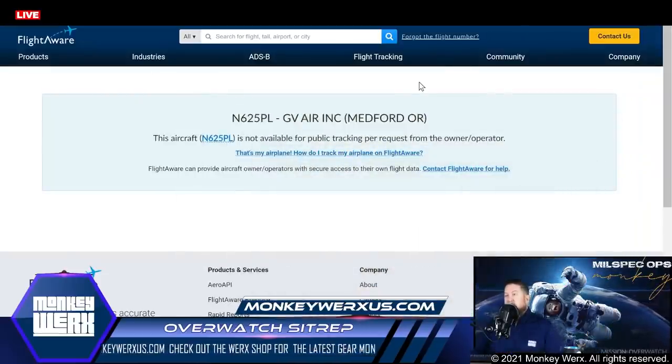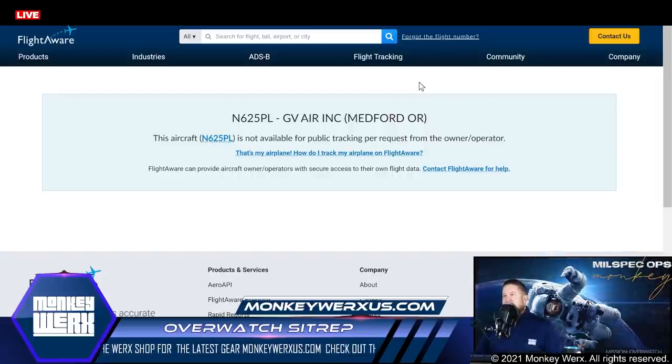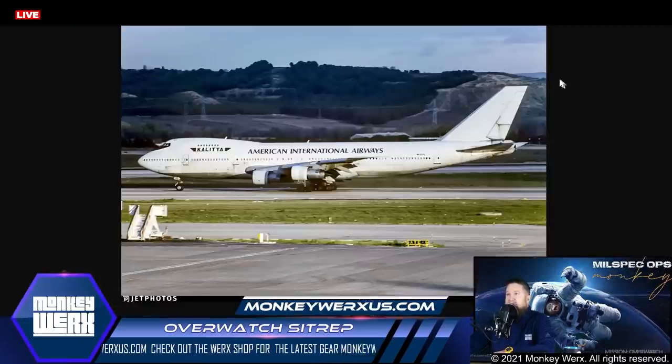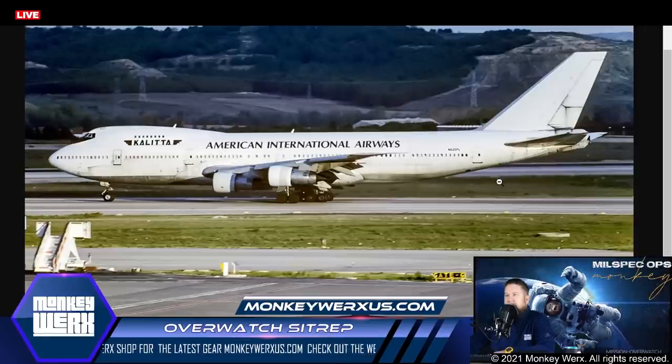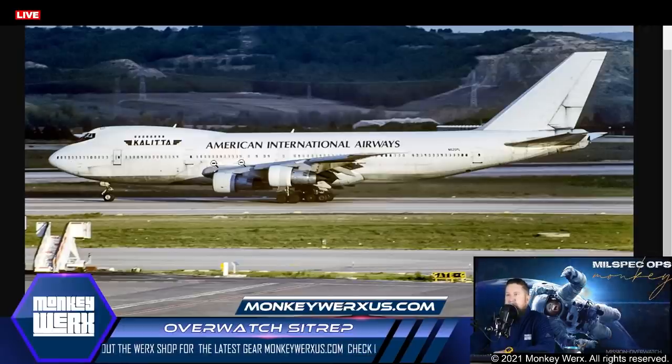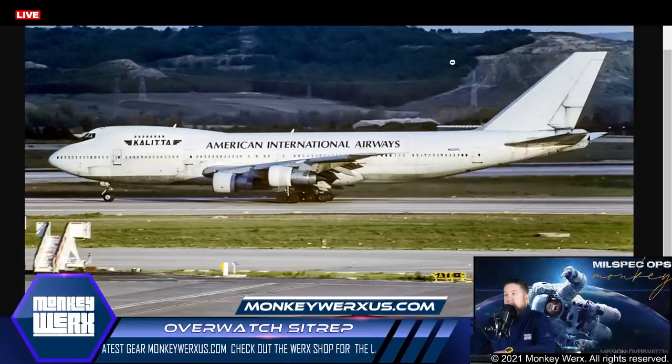But I went and pulled the tail number, which is N625PL, and it ties over to a GV Air Inc. However, this is where it got kind of interesting because as I looked at pictures of N625PL, it is a 747 operated by, guess it, Kalita Air. So that is the aircraft. Certainly not a Cessna, but certainly doesn't want to be seen. So these guys will carry a lot of troops, and they will carry a lot of cargo. So it just depends really what they're doing on their mission. But they clearly didn't want me able to track them, or anybody else for that matter.